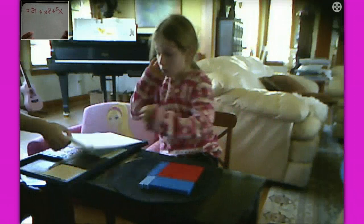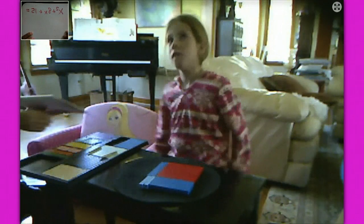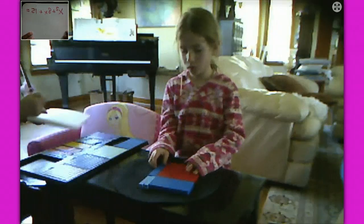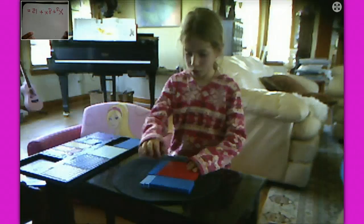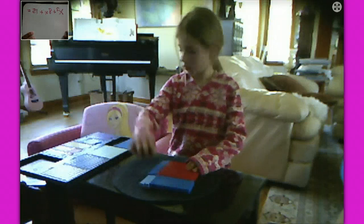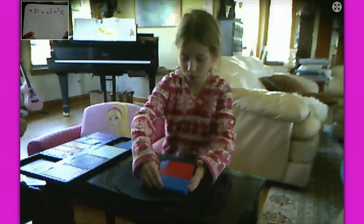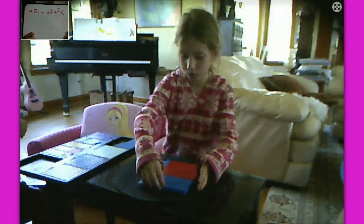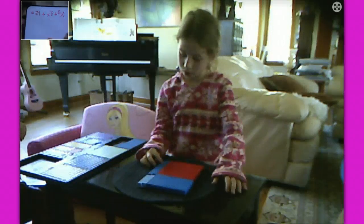So now we have x squared, 8x, and 15. 2x. So how many x do you have now? You do have to count. You knew you had 2 and 5. That's 7. Now you add one more. You have 8. And now I want 15 to fit in the corner.